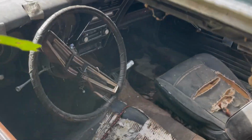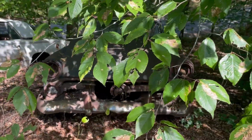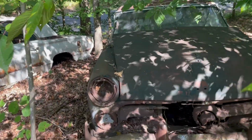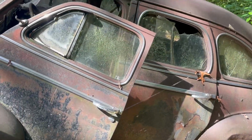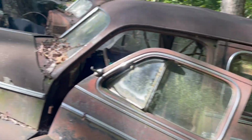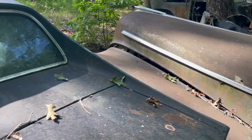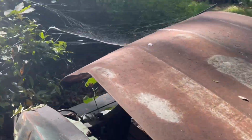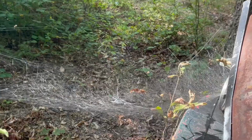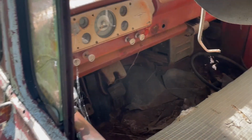Yeah, there's all kinds of traps around here. Holes and everything else. I think that's a 51 or 52 Ford. T-Bird. You know, this is spider paradise here. They're everywhere. It's a Chevy, like 47 maybe? Chevy Fleetmaster. Look at that. These things are everywhere. '59 to '60 Ford cab.